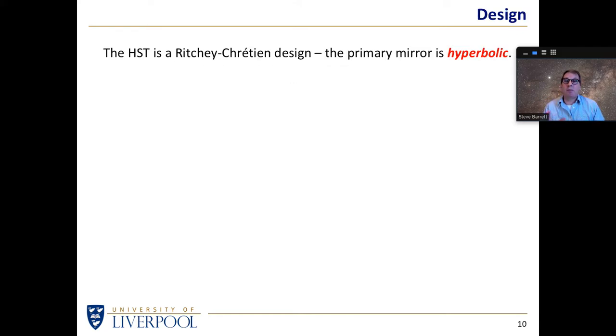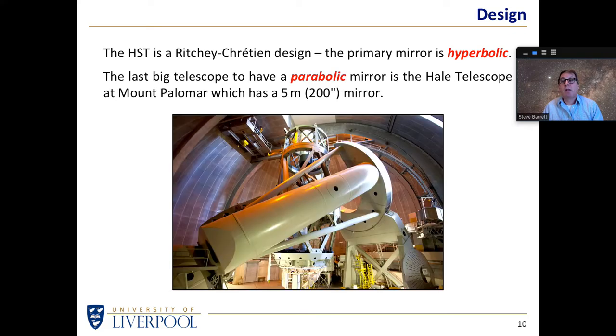One thing I have to say about design, because it's relevant for what comes next. The design of the mirrors in the Hubble Space Telescope is a so-called Ritchey-Chrétien design, which means that the primary mirror and the secondary mirror, as it happens, are both a hyperbolic shape. Now, perhaps you're familiar with the idea of a parabola or a parabolic mirror being used to focus distant light to a perfect focus. And a parabolic mirror is indeed very good at doing that. But the last big telescope, the last world-class telescope that used a parabolic mirror was actually the Hale telescope on Mount Palomar, which has a 5-meter or a 200-inch mirror. That telescope was designed in the 30s, built in the 40s. Since then, all big telescopes have used hyperbolic mirrors.